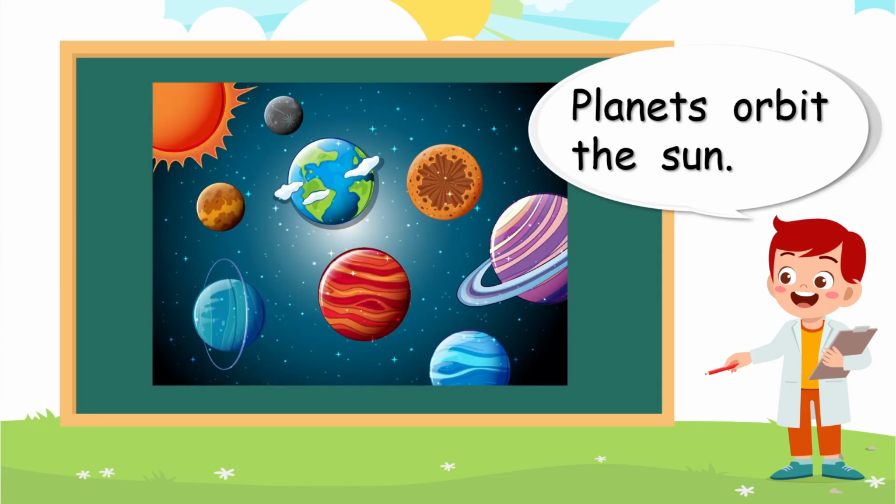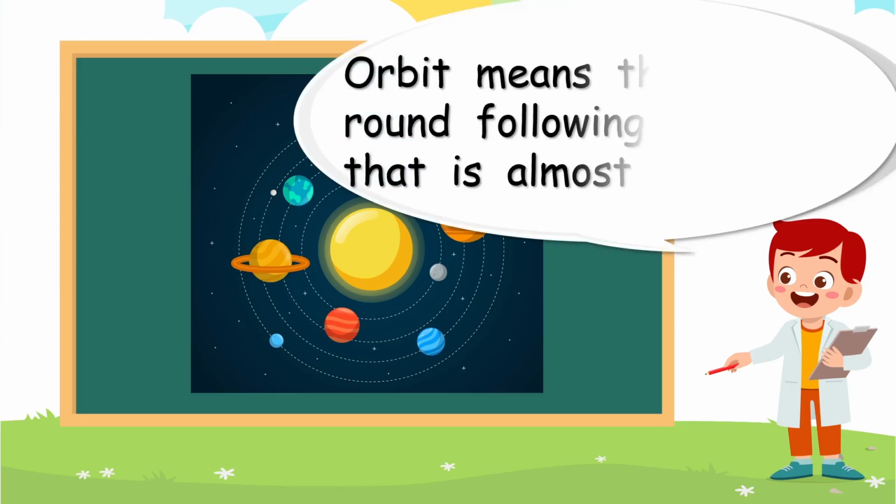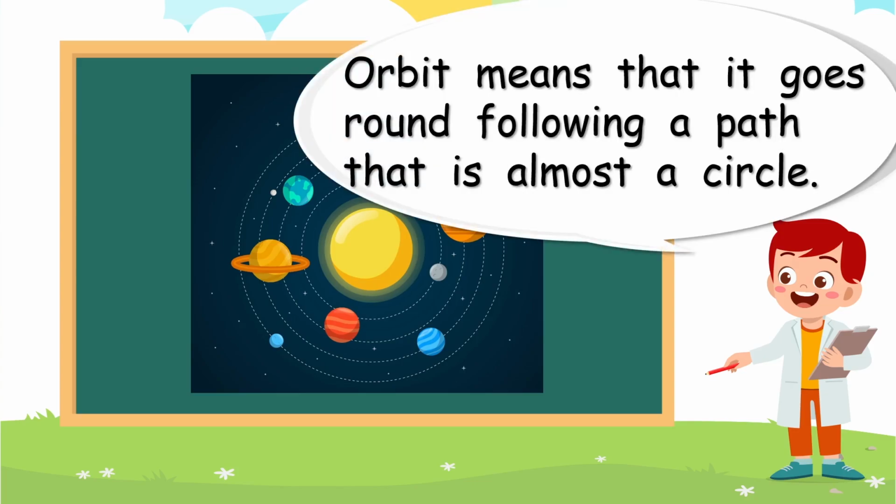Planets orbit the sun. Now, that's quite important. Planets orbit the sun. Let's look at that a little bit closer. A planet is a huge ball of rock or gas, or sometimes both. Orbit means that it goes round, following a path that is almost a circle. Now, it's not a perfect circle. Sometimes the planet will be a little bit closer to the star. Sometimes it will be a little bit further away. But it's almost a circle. That is orbit. Planets orbit the star.